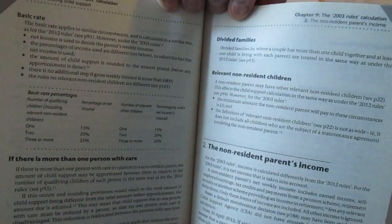Here we go. This is Chapter 9, the 2003 Rules Calculation. So a lot of very detailed hands-on information here. Chapter 10, Decisions. Again, you see you've got a lot of stuff, and then you get to things like collection and enforcement, and then you've got complaints at the back.